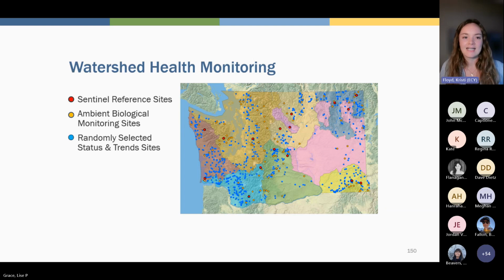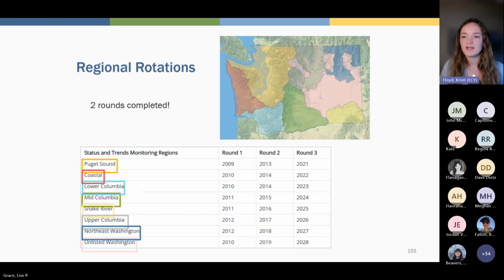On the next slide, if we go a little bit more into the randomly selected sites, we rotate and sample 50 sites in each of these salmon recovery regions, moving to a new region each summer. We've done 2 laps around the state so far, working on our 3rd. This next summer, we'll be headed to the Mid-Columbia region and are looking forward to finishing out our 3rd round and being able to show some larger trends once that's all finished up.